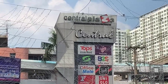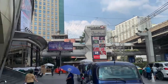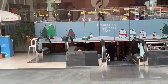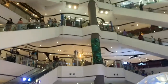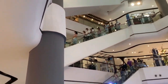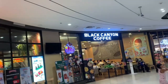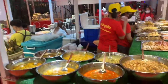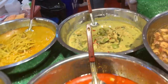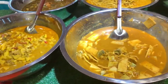Hi everyone, today I am in the heart of Bangkok at the Central Plaza shopping mall. This place is absolutely massive with about 7 or 8 different levels of all kinds of shops, from your high-end clothes shops, shoe shops, jewellery shops, toy shops, pretty much usual stuff you get in a shopping mall. They even have a massive indoor street food section where you can find loads of fantastic Thai dishes ready to go, and ingredients if you want to cook your own as well.